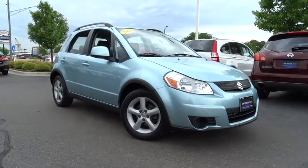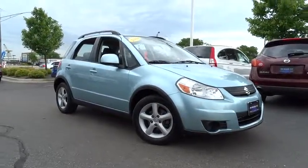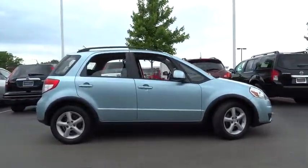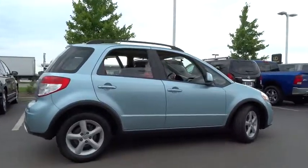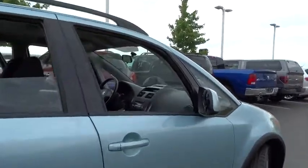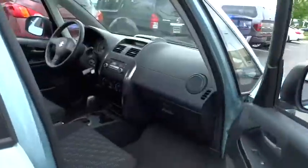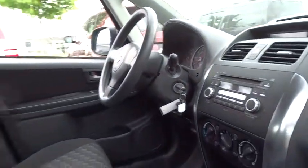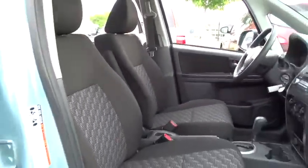The 2009 Suzuki SX4. The SX4 is indeed reasonably sporty when equipped with a manual transmission. It offers versatility and even looks like a stylish mini SUV. It's good for all seasons as it comes standard with an effective all-wheel drive system. This vehicle has less than 60,000 miles.